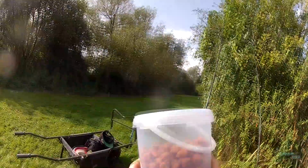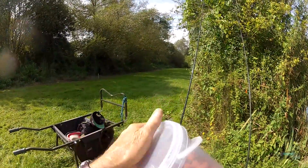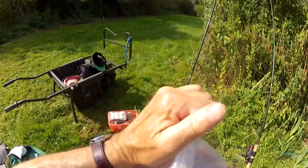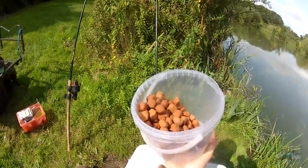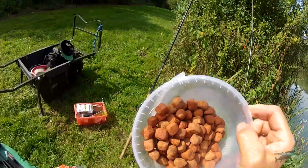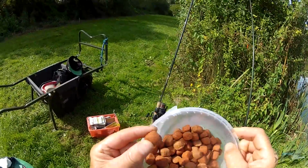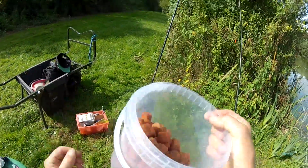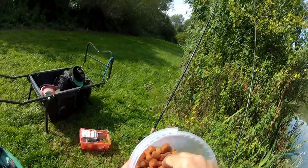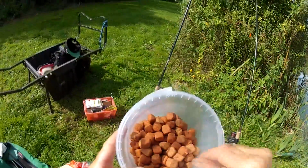Here's another tip before I actually get fishing. I bet nobody knows what these are. These are sorted out from a dog biscuit packet which is all mixed, and I picked out these bigger ones, and they've been in here for ages. I've used them before. I've caught fish on them, carp off the top. They're a nice big size. The small fish can't break them down, like with bread, they can crumble it up.